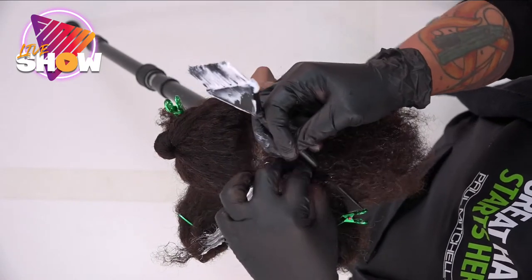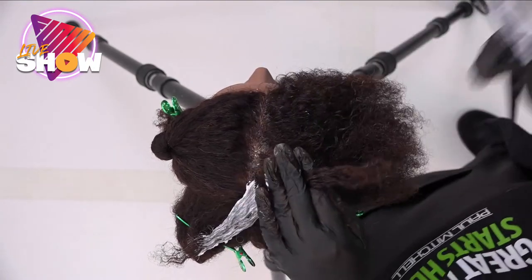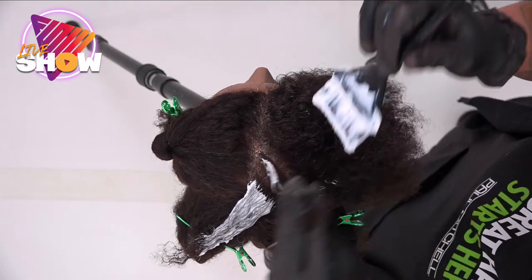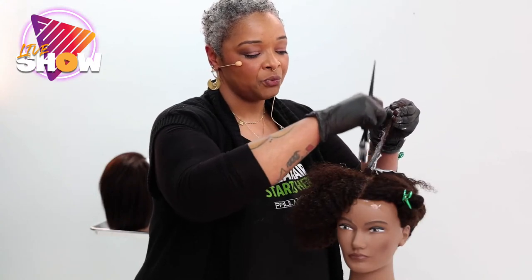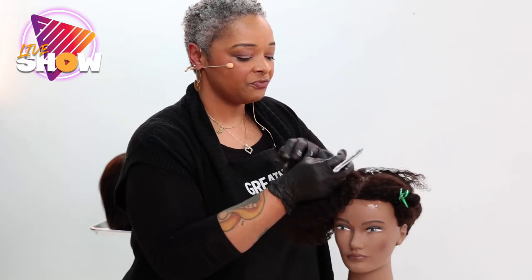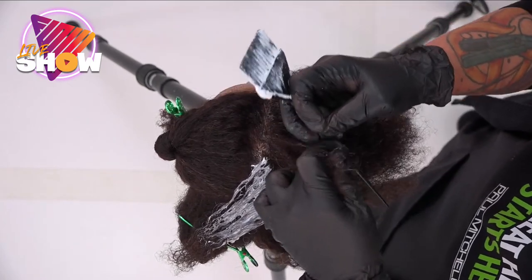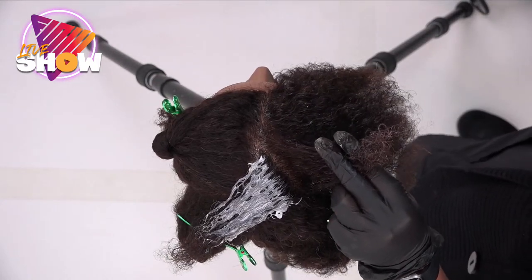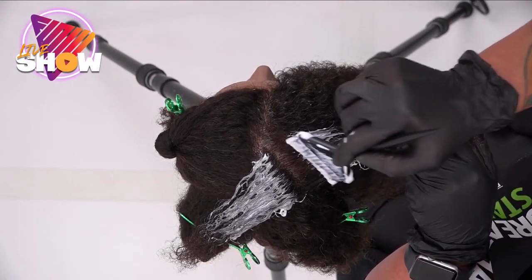Lift your next section, slice through. Now, depending on the curl pattern, you can take slightly thicker sections because this is a pretty loose product. And then we're just gonna continue through doing front and back of that section, quarter of an inch away from the scalp and about an inch away from the ends. And just very repetitive-like, just go down the hair shaft. Now, depending on your comfort level, you might take smaller sections. I'm pretty comfortable with this. And as I said, my brush is on the wider side, so I can actually hit the entire section with it, and I'm not missing anything.